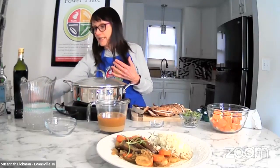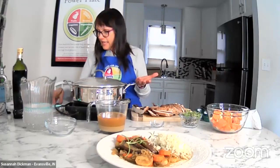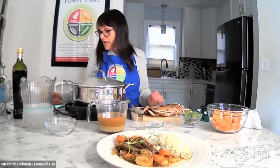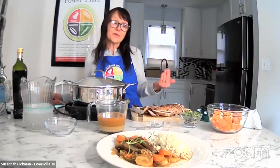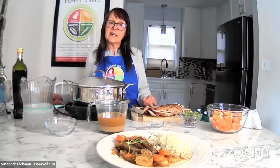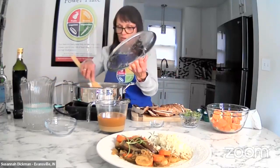Mushrooms have high potassium, so they're good for blood pressure. They also are rich in fiber, potassium, and other antioxidants. They're good for weight loss. They also have vitamin D. And they're good for brain health. There have been a lot of recent studies that show that mushrooms can stave off cognitive decline as you age. So to me, it's a win-win to eat mushrooms.